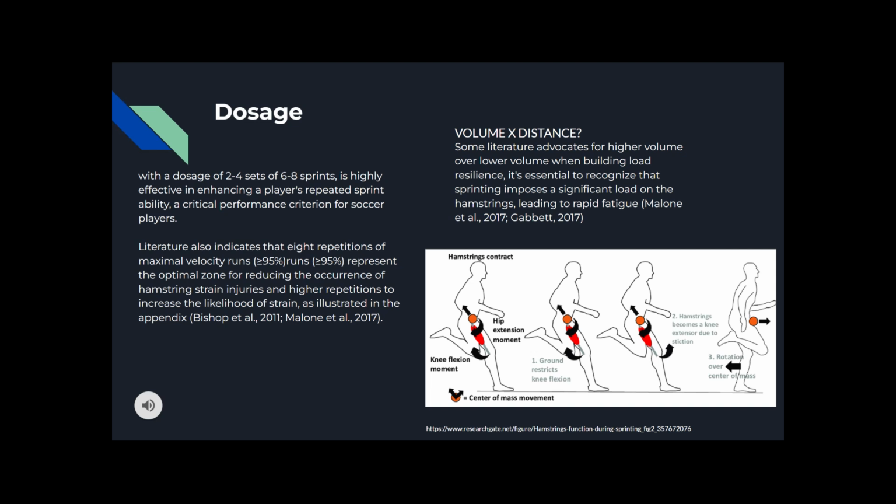Another crucial training variable to consider is volume or distance. While some literature advocates for higher volume over lower volume when building load resilience, it is essential to recognize that sprinting imposes a significant load on hamstrings, leading to rapid fatigue.